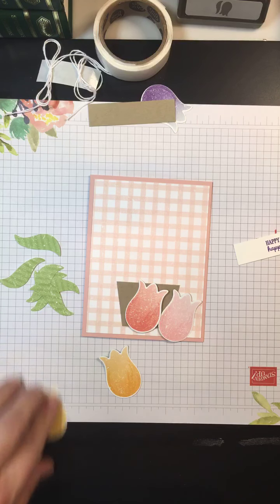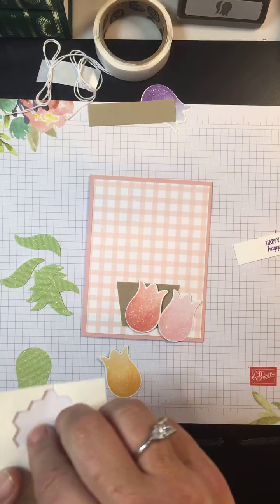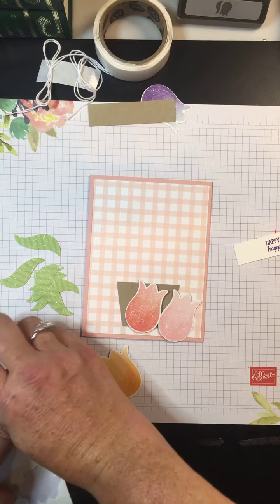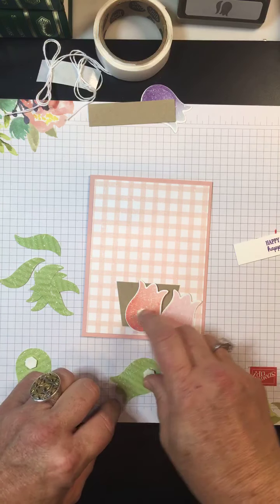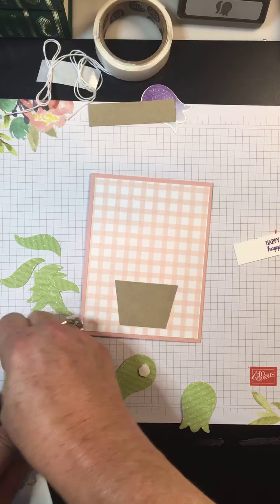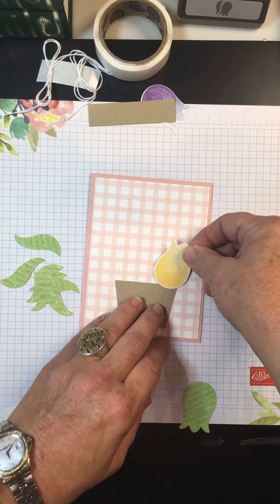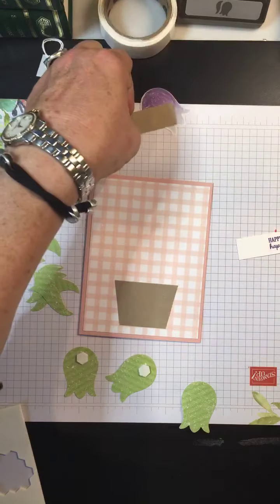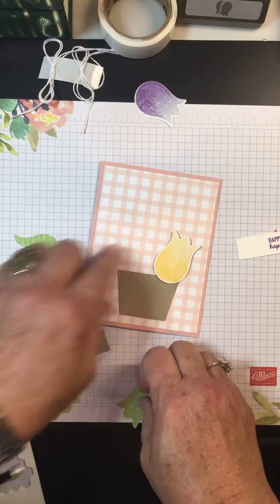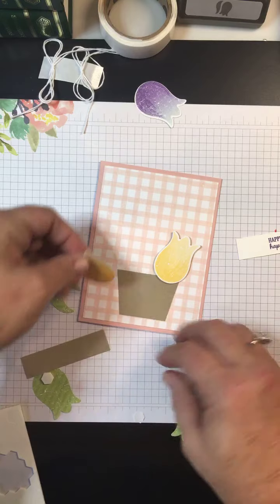Okay, so first thing I want to do is find my dimensionals. Your dimensionals, you pop them up. I'm only going to use one on each tulip here. Let me go ahead and put that there. But what I do is I'm just eyeballing where to put it. And I'm also going to have a lip that goes across here, the top of the pot. So it's okay to go, you know, over your pot.